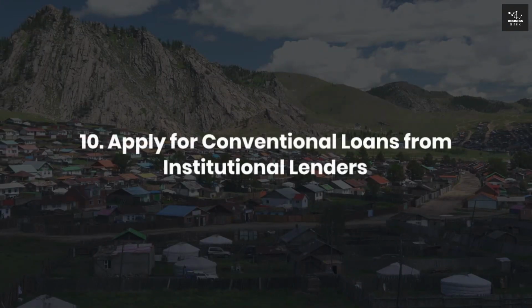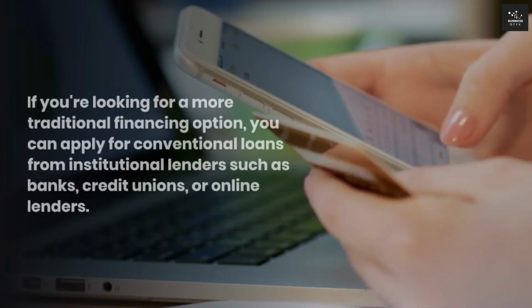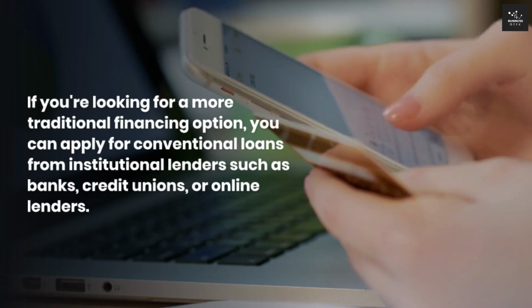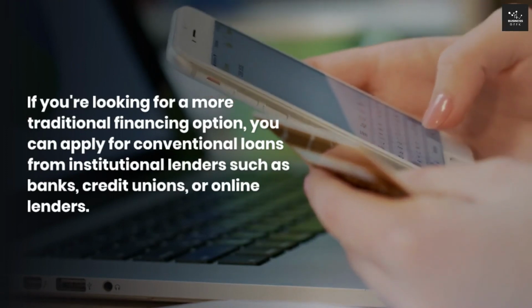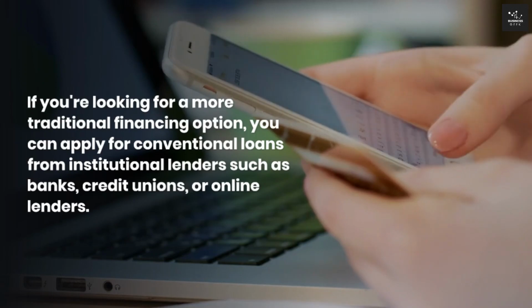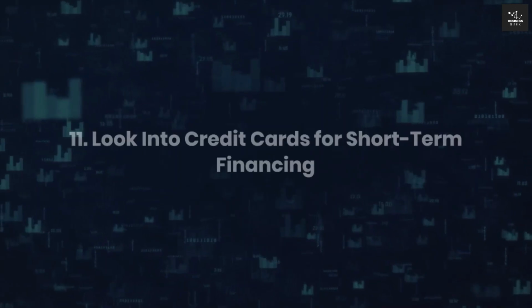Step 10. Apply for conventional loans from institutional lenders. If you're looking for a more traditional financing option, you can apply for conventional loans from institutional lenders such as banks, credit unions, or online lenders. These loans come with interest rates and repayment terms, and you'll need to have a strong credit history and business plan to qualify.